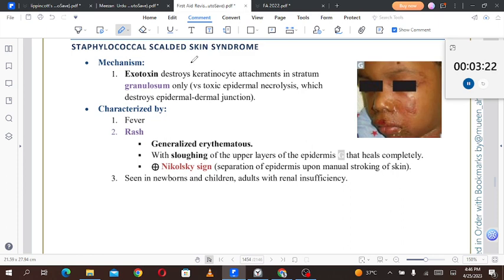Talking about Staphylococcal scalded skin syndrome, as you can see in this picture. Mechanism: exotoxin destroys the keratinocyte attachment in the stratum granulosum. So in Staphylococcal scalded skin syndrome, the exotoxin will destroy the keratinocyte attachment in the stratum granulosum only. So the scalded skin syndrome is limited to the stratum granulosum.